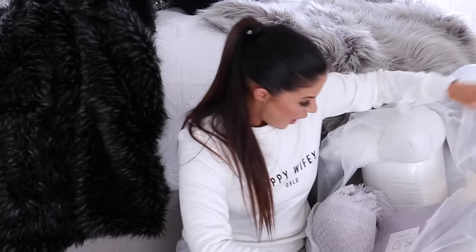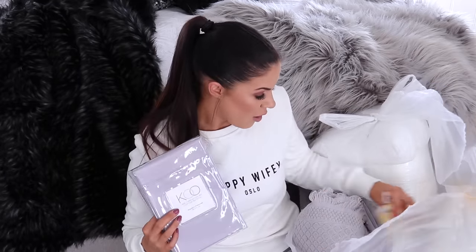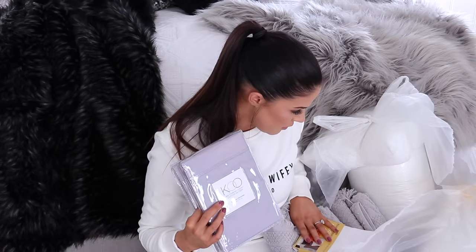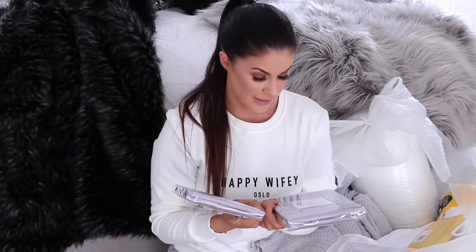Now, this stuff was from Spotlight as well. Oh, more pillowcases. Cushion cover. Oh, I do remember that I got that. Of course I bought it. It was on sale for $5. Get a clue, Nikkia. Okay, so these are some more standard pillowcases that I'm going to use for layering again.